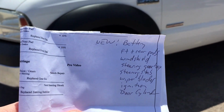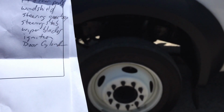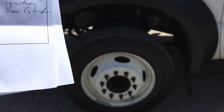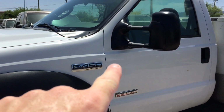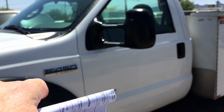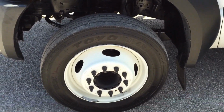The steering gearbox was loose, typical of heavy-duty Fords. Also got a new steering stabilizer strut, new wiper blades. And from the theft of the vehicle, they broke the ignition and broke the door lock cylinder. So it got a new door lock cylinder and a new ignition cylinder. And that was it. After that, it went to detail.